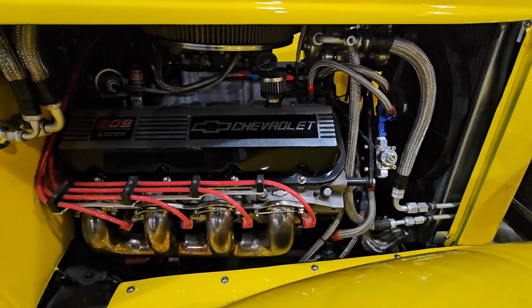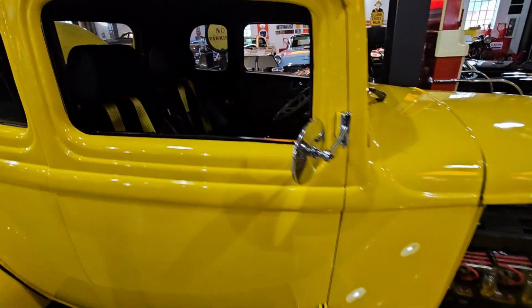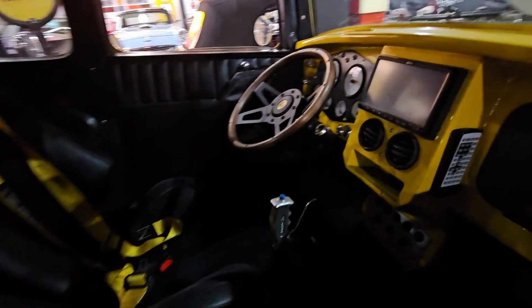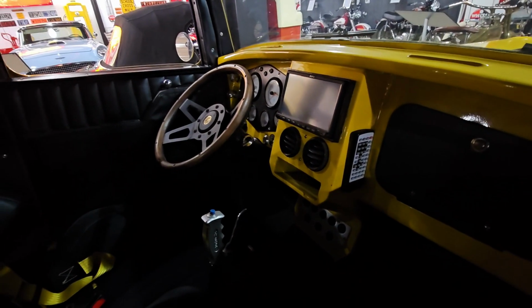So this 1932 5-window coupe actually has nitrous in it that gives it 150 to 200 horsepower extra. So that's really interesting. Look at the seating in here. And look at that. Very, very sporty and definitely meant to go fast.